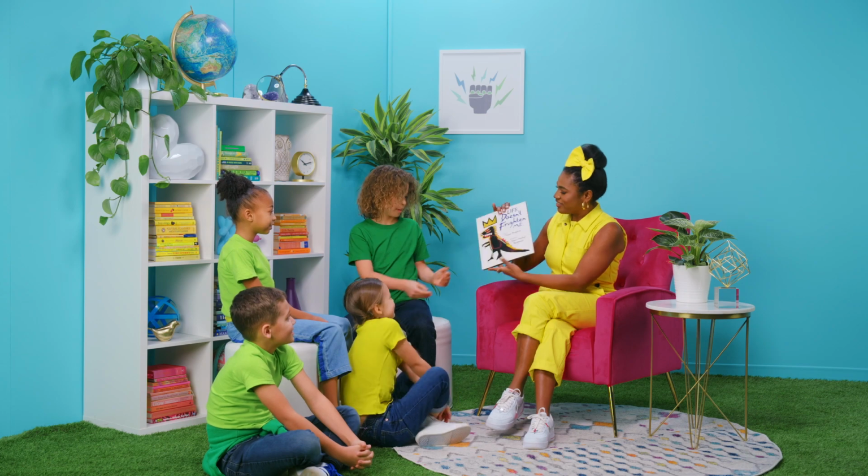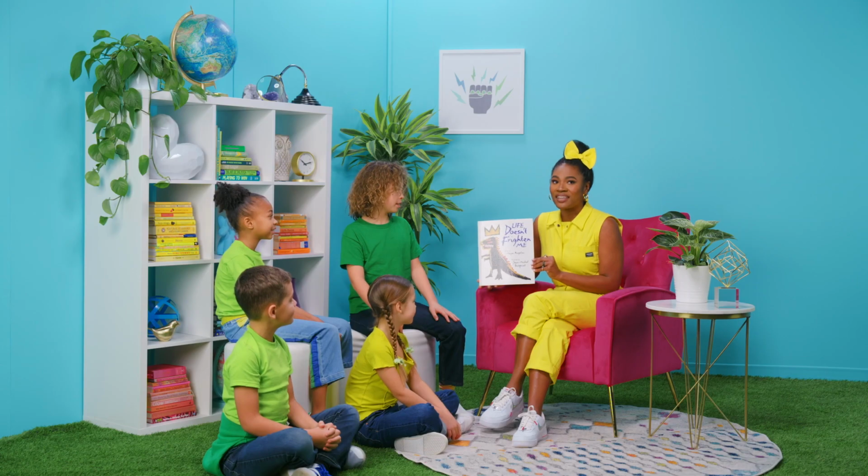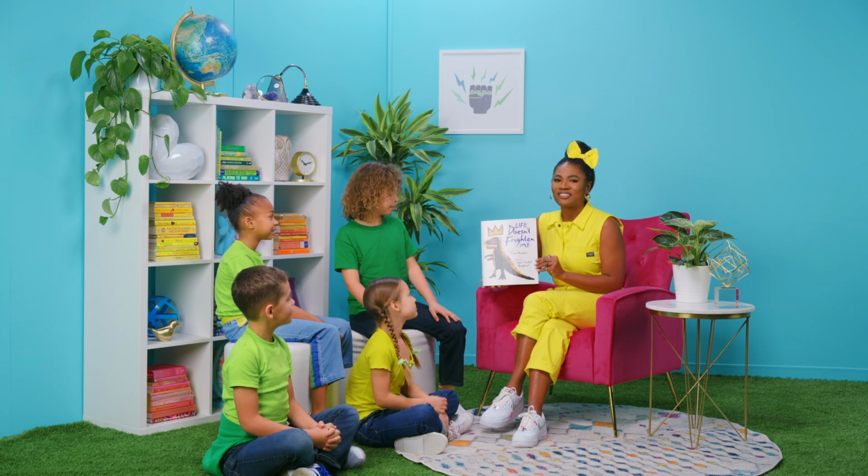Life Doesn't Frighten Me by Maya Angelou is this week's Kid Book Club pick. Maya Angelou is the Grammy-winning civil rights activist, poet, and author who received the Presidential Medal of Freedom in 2010 from President Obama. She's famously known for her honest and uplifting words and spirit, which is part of why I chose to read this book to you guys for this week's Juneteenth celebration.